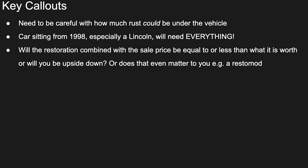The brakes are going to have to be gone through. Sure, you could argue and say, well, it has a new gas tank. Well, when was that changed? Were the fuel lines changed? A lot of that stuff is going to add up, which is really my last bullet point. Will the restoration combined with the sale price of this car be equal or less than what the car is worth? That's something you have to keep in mind. Or would you be upside down?